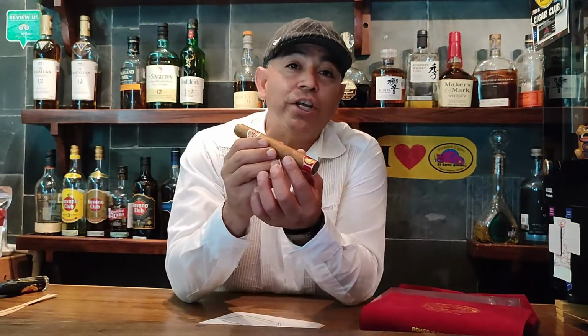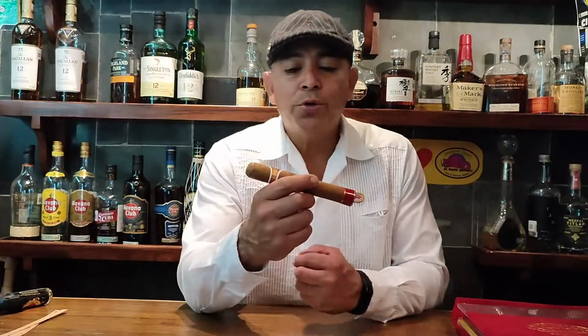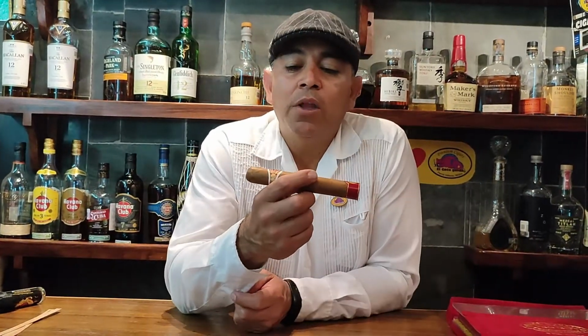The price is around 1,600 pesos to 1,800, 1,900 pesos. That should be something between 80 and 90, maybe $95. That should be the price of this cigar in the market, if you find it. It's not easy to find it. Okay? What should I expect from this cigar?